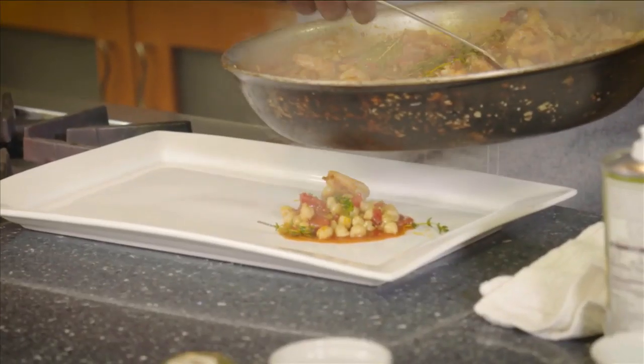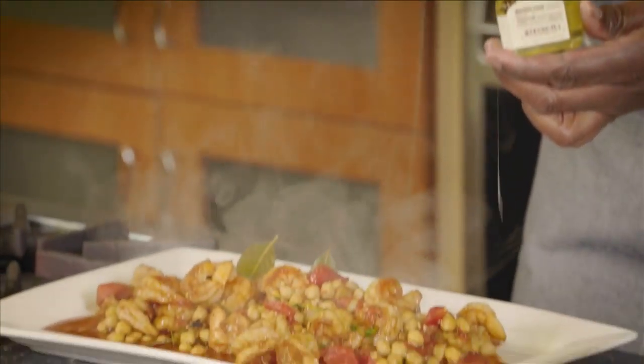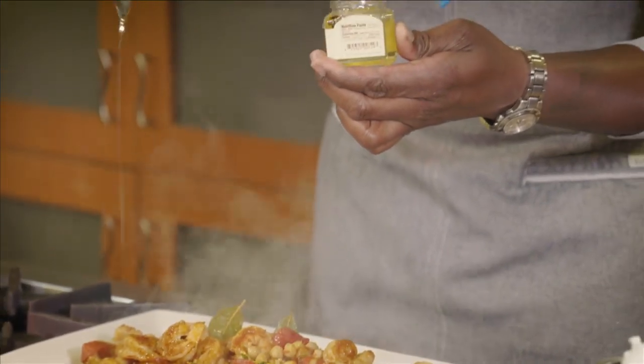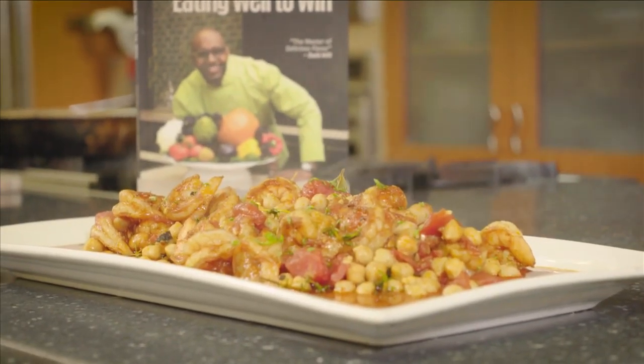It smells amazing in here. We're doing something in here. So we'll take our truffle honey, and you just drizzle right over the top. It gives them that, my God, what is that? Exactly. There is our garlic shrimp and white bean ragu.